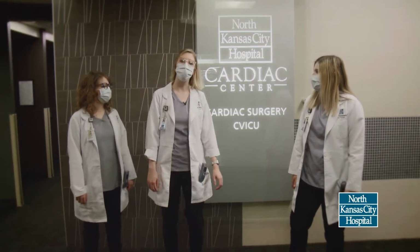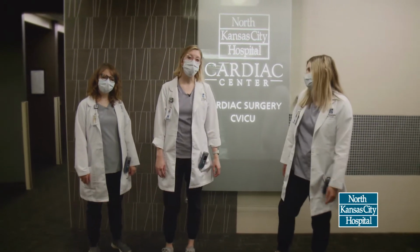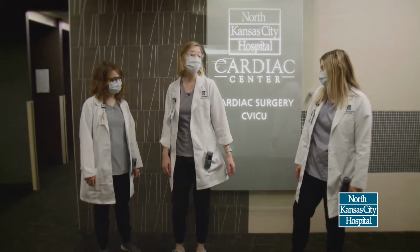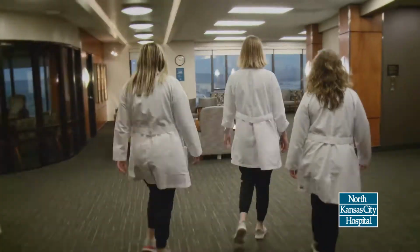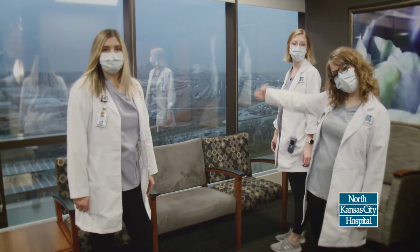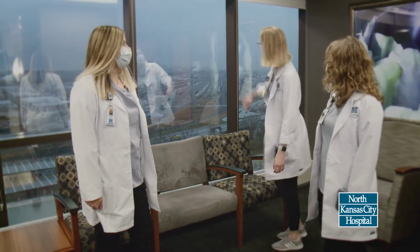This is our cardiac surgery ICU, one of 4 ICUs in our hospital. We also have a cardiac ICU, a neurotrauma, and a neonatal ICU. And we're a comprehensive cardiac center. This is one of the best views from the hospital normally, but it's a little cloudy today. You can see downtown Kansas City usually. Hey, I can see my apartment from here.